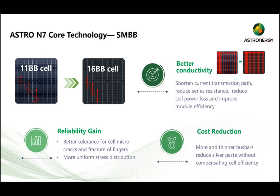As for reliability, N7 has better tolerance for cell micro cracks and fractures of fingers. The stress distribution is more uniform as well. Ultimately, more and thinner bus bars reduce the amount of overall silver paste without compromising cell efficiency. Those were considered in cell design.